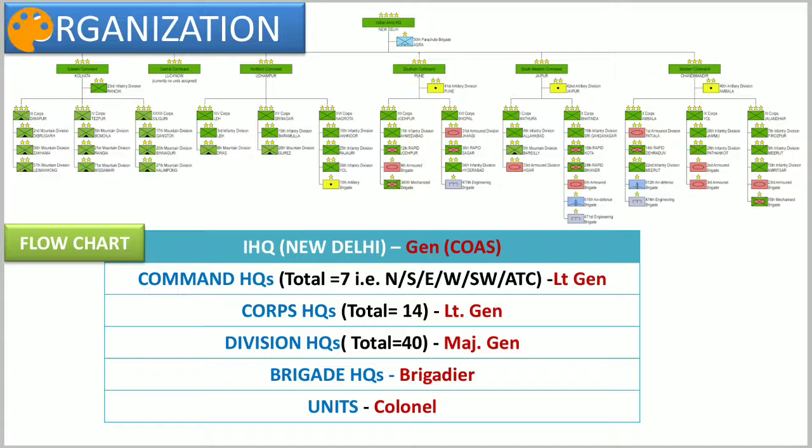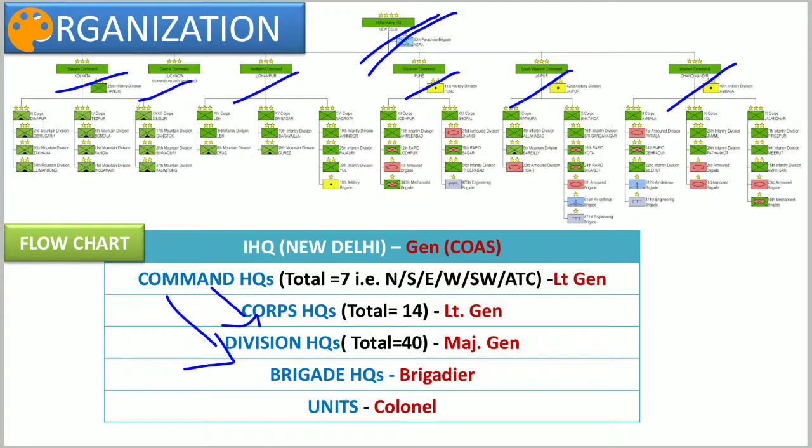And as you can see, this is the army headquarters. Okay, and it is commanded by the 4-star general, that is General, COAS, Chief of Army Staff. Then there are 6 commands: Eastern Command, Central Command, Northern Command, Southern Command, Southwestern Command, and Western Command. And these commands have been again subdivided into corps headquarters. Okay, so it is not necessary that a corps headquarters will directly come here; a division headquarters can also come under this command headquarters. Okay, this can also be done.